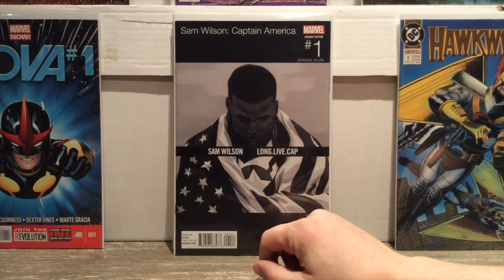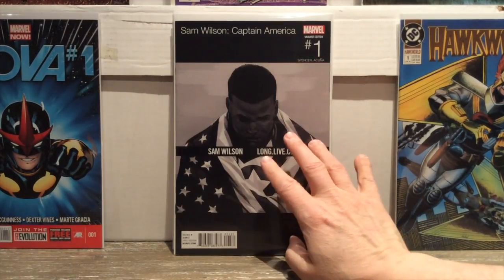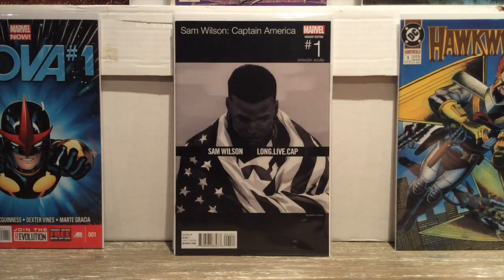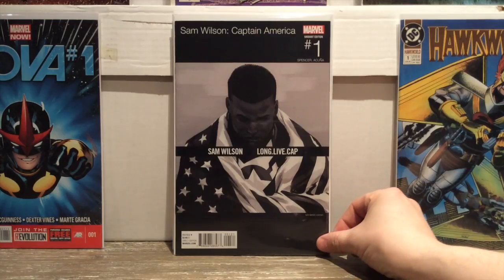These things, there's just too many variants, especially Marvel. So I've been going, listen, you're not selling these. You've got to give them to me for cover price. So we're down to cover price plus $1, basically, is what I get all these for.